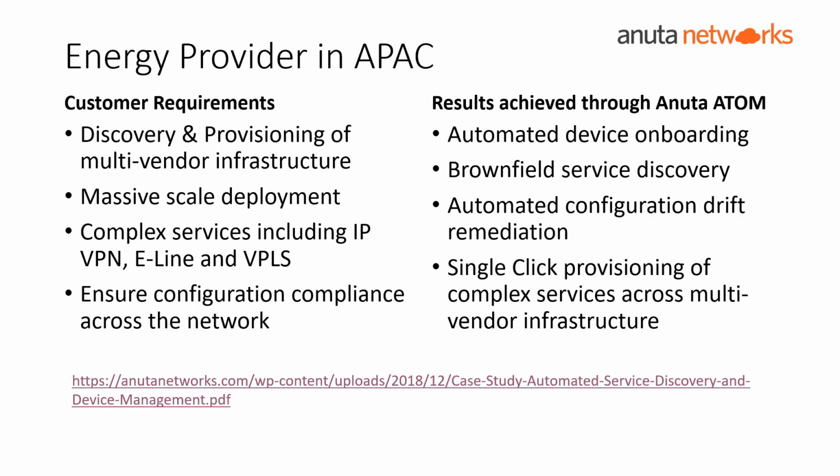They were really impressed on how easily Atom could fit into their existing network, discover the entire topology and services within a matter of few hours. They also liked Atom's compliance feature, which helped them meet their service level agreements.